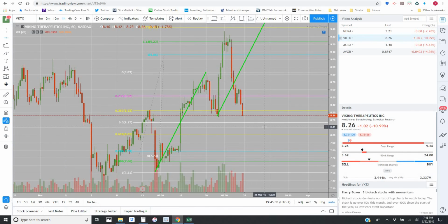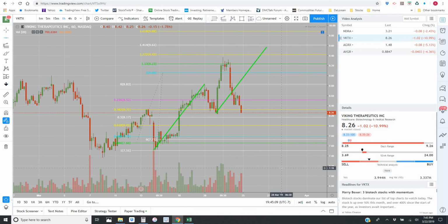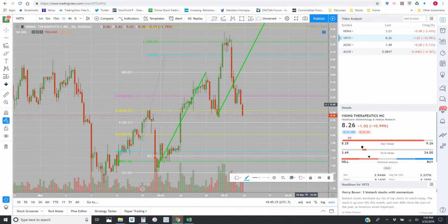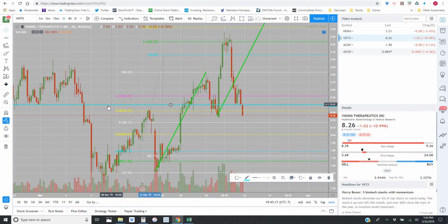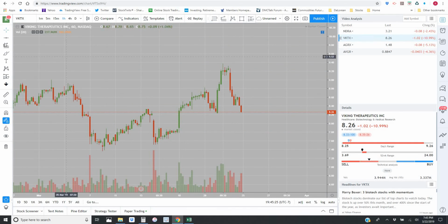VKTX. This one was just a disaster of a day, but I did take a position on it, and I'll show you why. If I look at this level right here, well, let's draw this all in again. So what I'm looking at right here, I'm going to draw some line of resistance right here.